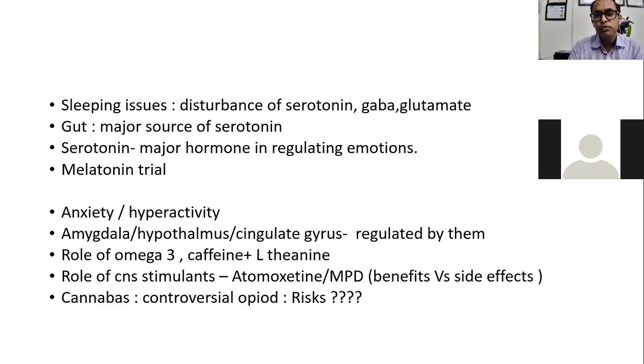Now, sleeping issues: disturbance of serotonin, GABA, and glutamate. As I have told, gut is also a big problem. Gut dysbiosis can disturb sleep. We have seen many times that if your gut is healthy, the sleeping issues also come down. Melatonin trial is always given only at the end, when your other parameters of sleeping issues are not being resolved. The gut is a major source of serotonin, as I have discussed, 90% of the serotonin is produced from the gut, which is responsible for your emotions, your thoughts. Hence it plays a very important role in sleeping. So if your gut is not healthy, your sleeping issues cannot be resolved.